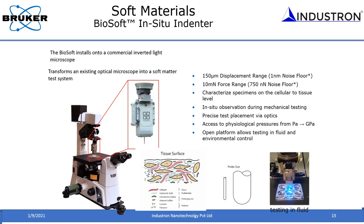So in this particular transducer, it has about 150 micron displacement range, and then it can apply very small forces. So it's a very high force sensitivity. That combination, mounting onto a biological microscope, you can understand the biological response of the materials, soft materials. I'm going to give one example.